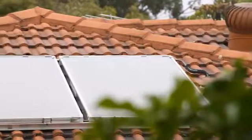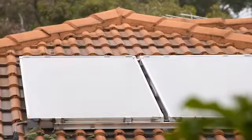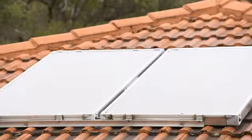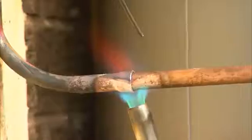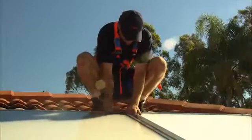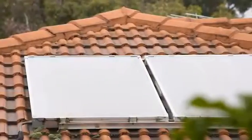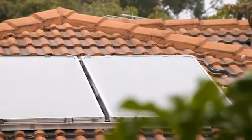The other type of system is stylish and unobtrusive, the split system. This has the solar collectors on the roof and a tank where the hot water is stored placed discreetly under the eaves of the house, away from sight. This system uses a small pump to move the water from the collectors to the tank. Looks great with only the collectors on the roof and is becoming incredibly popular these days.